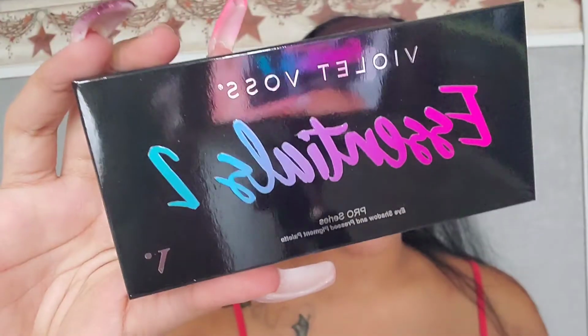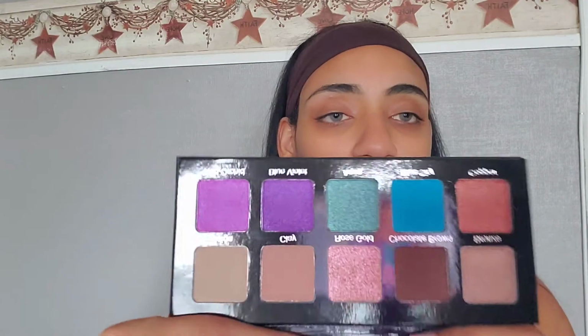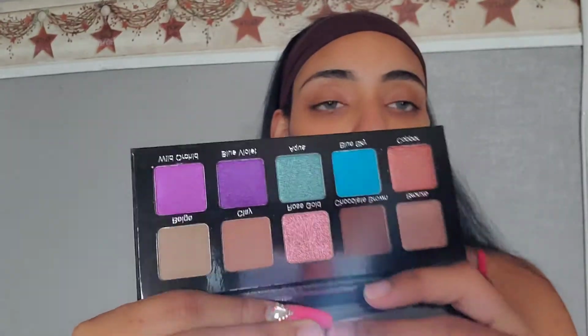Next is the Violet Voss Essentials 2 palette, and this retails for $36. I did receive the first one in Boxycharm a few months ago. I think it was in December or September of last year. So that is what the packaging looks like. It does come with a mirror, and this is what these shades look like. Super pretty.